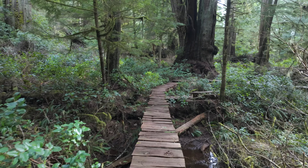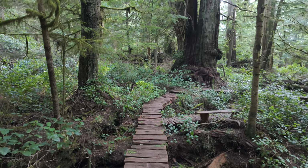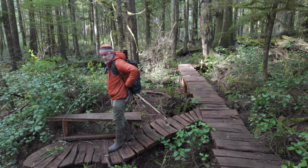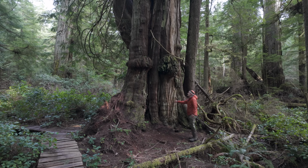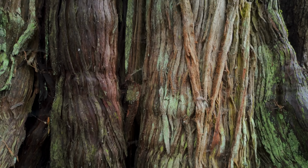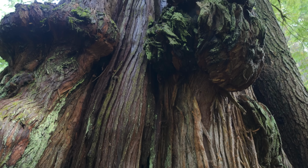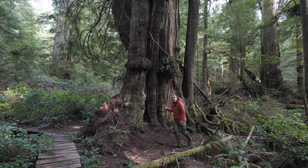Wow, that's quite the specimen. That is beautiful. All right, another nice boardwalk. The textures in this old cedar are just fabulous. Look at this burl here. Wow, this is great. I want to see if I can get a shot of this specimen here.